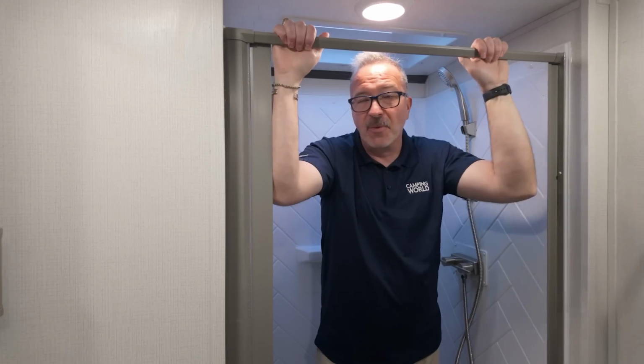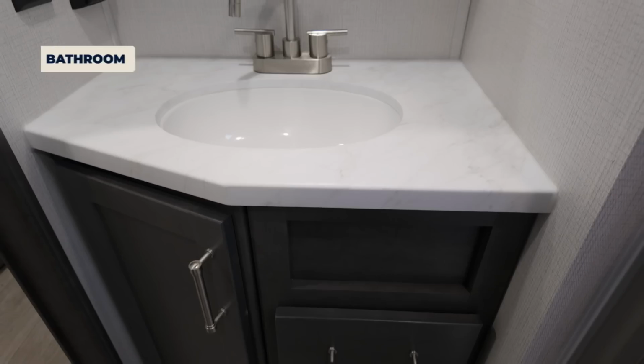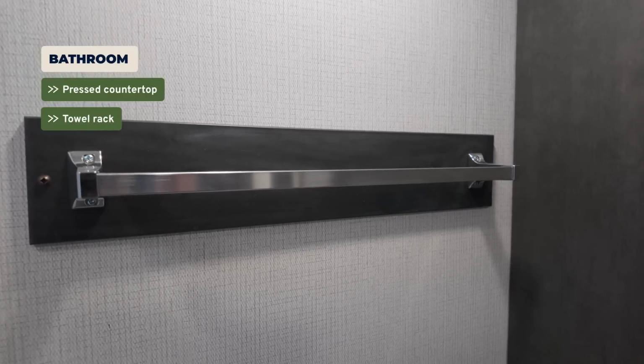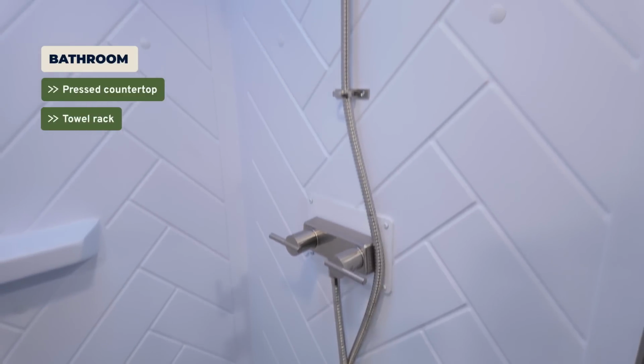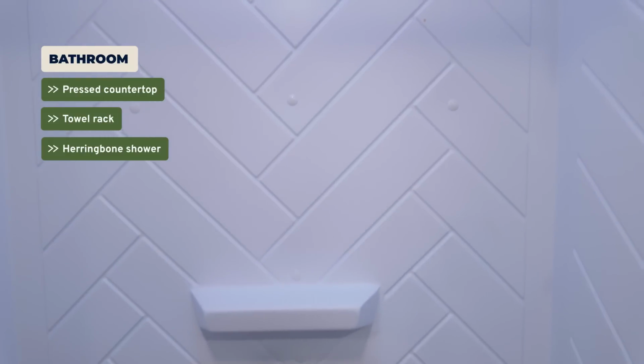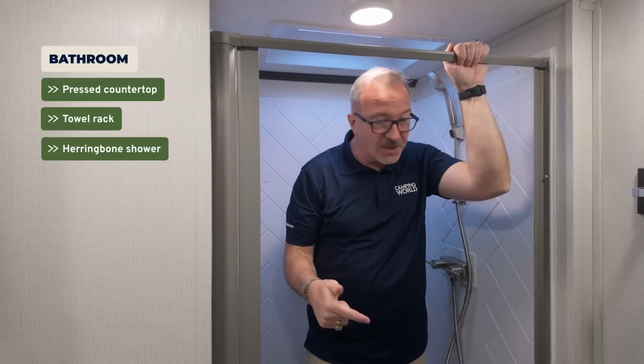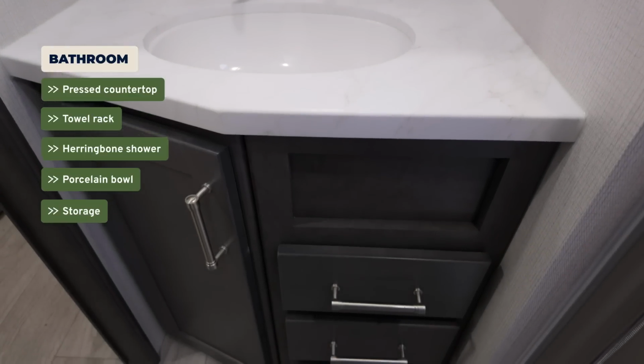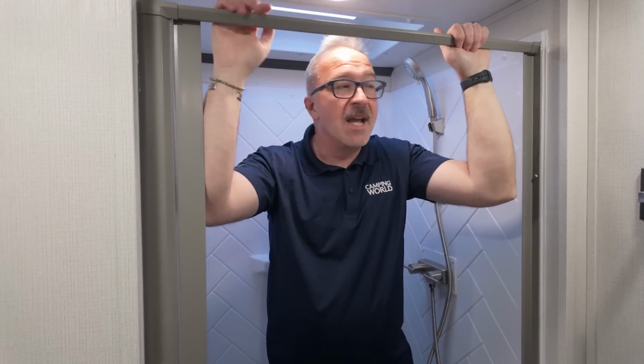The bathroom of the 2100 RK includes a small pressed countertop with a sink, brushed nickel towel rack, as well as shower hardware, a herringbone design on the spacious shower with really nice headroom, a porcelain bowl with a foot flush, 3 drawers for your toiletries. While sure, this is a smaller bathroom compared to some other full-size fifth wheels, but the 2100 RK really isn't bad. Again, Keystone has done a nice job of hitting what's necessary while maintaining a pretty natural flow.